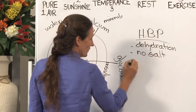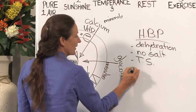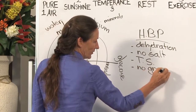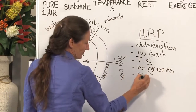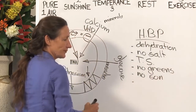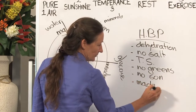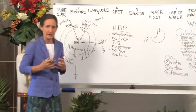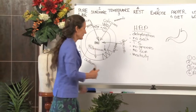High blood pressure can be caused by no salt. High blood pressure can be caused by table salt. High blood pressure can be caused by no greens, no magnesium, water can't get in. High blood pressure can be caused by no sun, no vitamin D, minerals can't get in. High blood pressure can be caused because of inactivity. When you exercise, you get the circulation of the blood out of the internal organs or areas of the body and out to the extremity, which takes pressure off the heart.